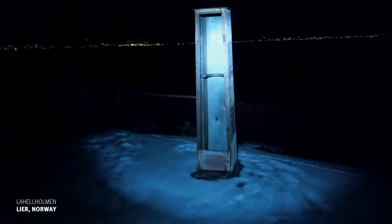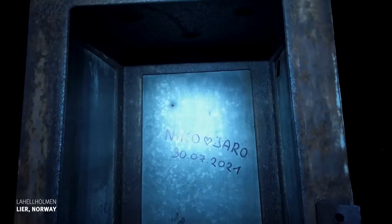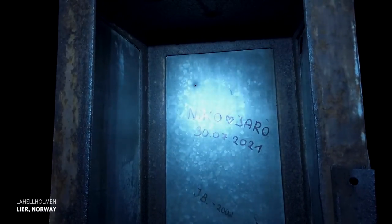Something to do with boats. Okay, so it says people have written stuff here. Nico Lau Jaro, 30th of July 2021, so that's not far away. It's a long time ago, I mean. So let's see. I didn't expect to be so many people out here, but this lake should be all the way around. Let's see, go up here.